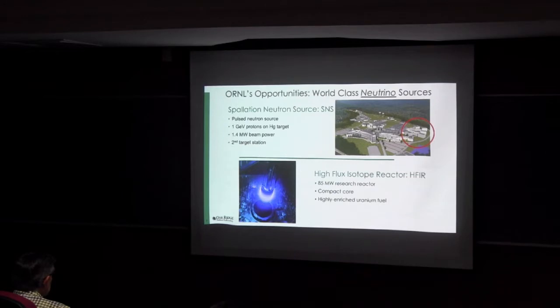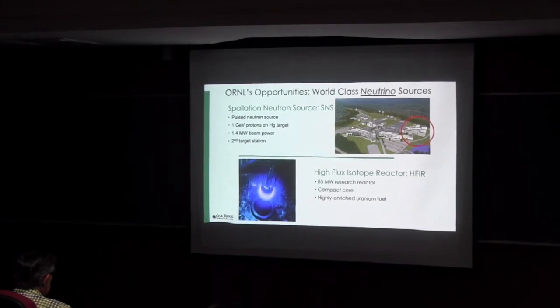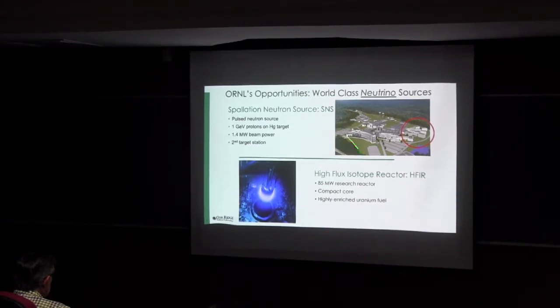The Spallation Neutron Source is funded by another branch of DOE, Basic Energy Sciences, and its community was very large, about 3,000 users from condensed matter. So basically, we did not succeed, and it took about 20 years for us to convince them that this type of research is relevant and has a lot of impact.